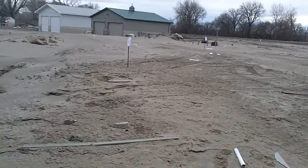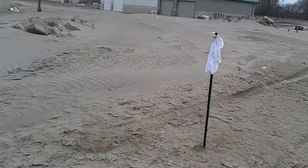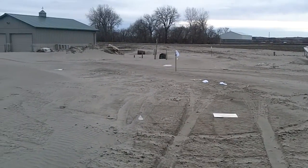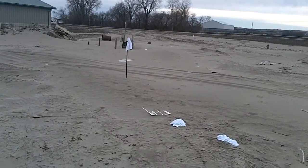So I took the Z to here. Of course, somebody can come up and move these things, so I didn't do a very good job of putting those in line with each other. I can't remember what the back marker is. I'm gonna move this one here too.